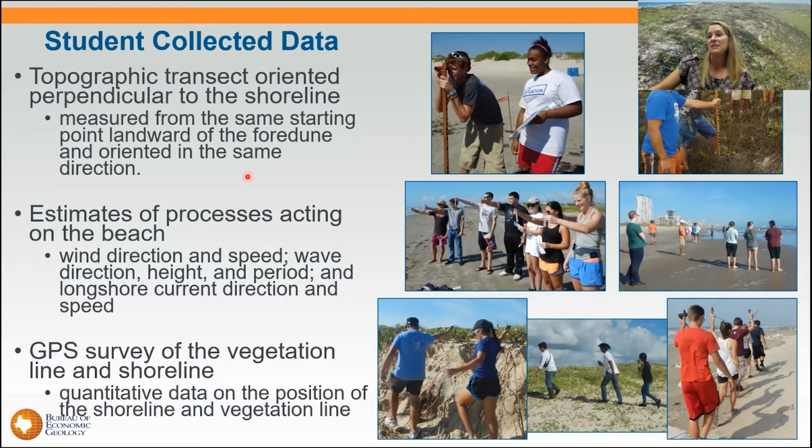The second piece of information that we collect is observations about how the beach process is on the day that we're out there. Where is the wind coming from? How fast is it blowing? Which direction are the waves coming from? Because that impacts the longshore current. How big are they? And how long is the wave period? We also try to measure the longshore current on the day that we were out there.